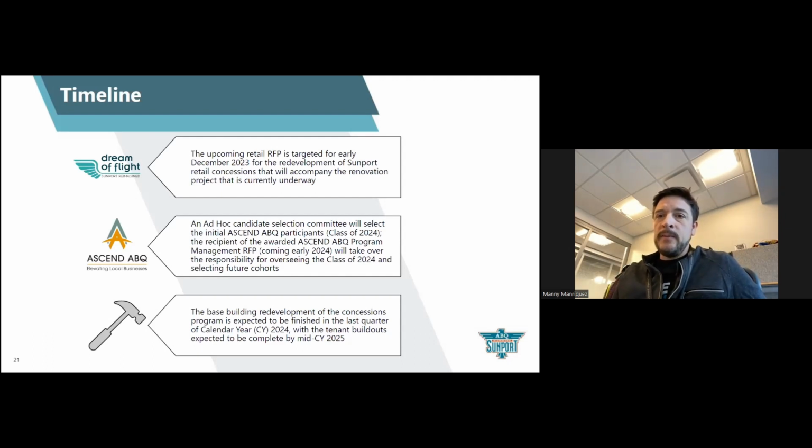And then the base building redevelopment of the concessions program is expected to be finished in the last quarter of calendar year 2024. So what that means is Jane's corporation, the construction manager at risk, the lead general contractor for the renovation project, is going to be finished with all of the base builds for all the concessions units and the renovation program that touches all across the terminal around the end of 2024.